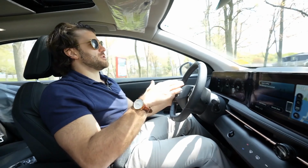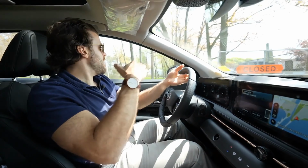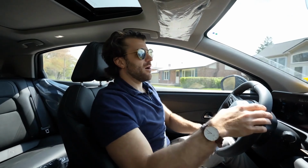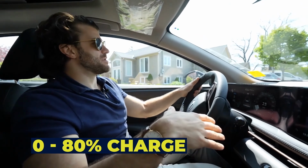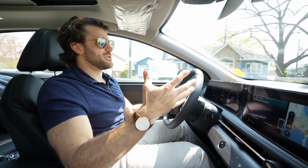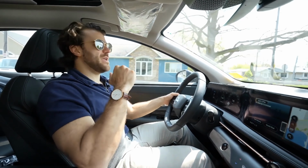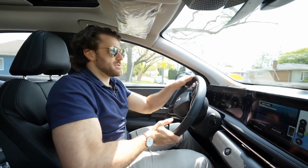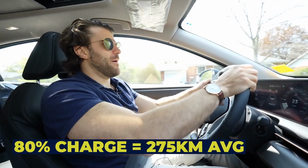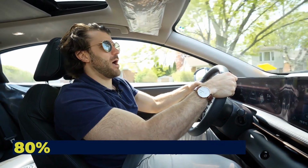Now, if you're going to charge this one, being the dual motor, it's going to take you about 35 minutes to go from 0 to 80% if you're using the DC fast charge station, and it comes with the adapters for you to charge. So pretty quick charging time. 80% will get you probably about 275 kilometers or so.